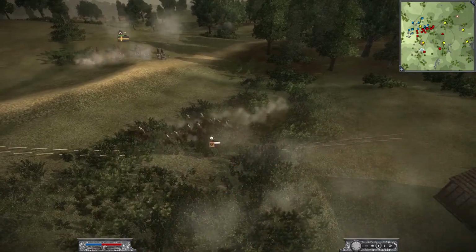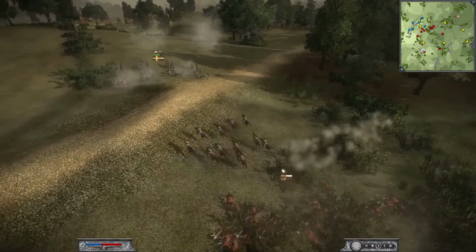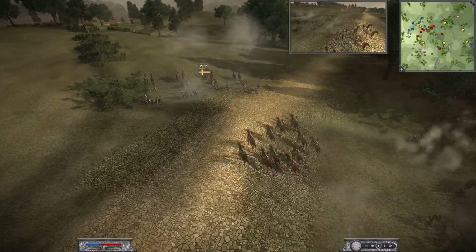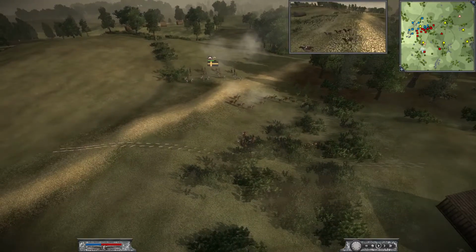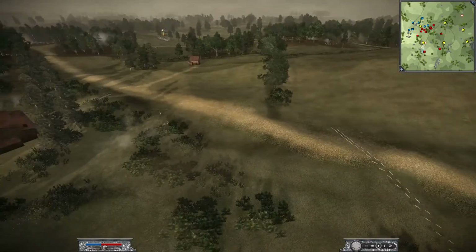Oh, and they didn't. Oh, that sucks for them. But there are a few that got through. Oh, those sticks were too much for them. They all got killed on the sticks.